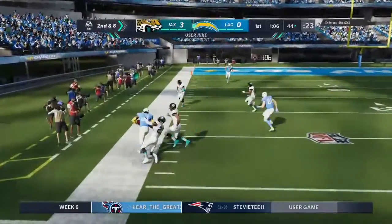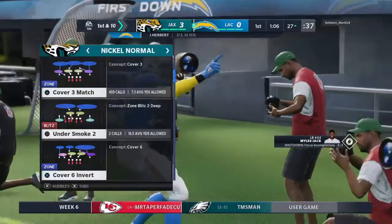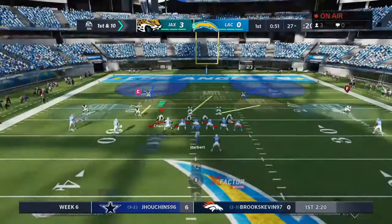Now a pass caught by Zay Jones. And he is out of bounds, but not before he's inside the 30. It's a pickup of 17 and a 1st down. 1st and 10 at the 27-yard line.